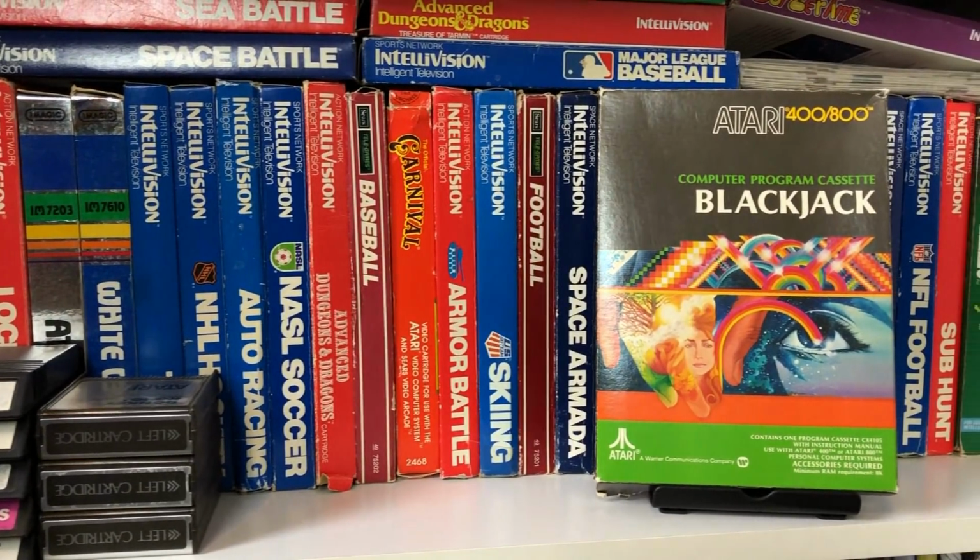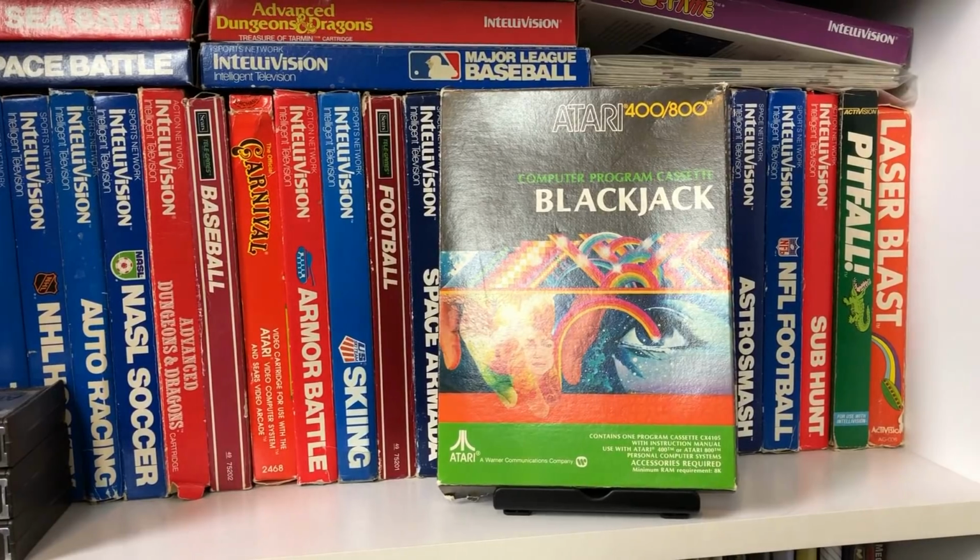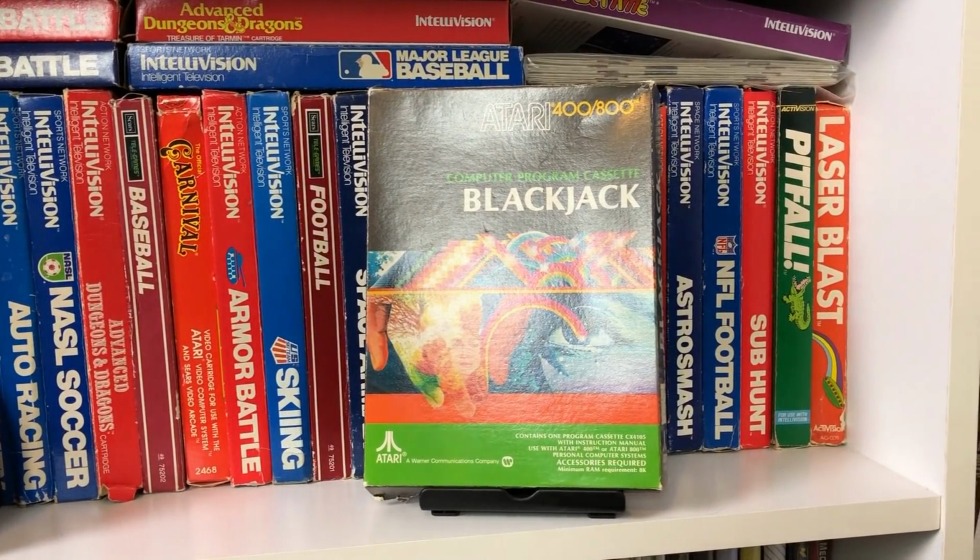Now this is cool. We have a box and manual for a copy of Blackjack for the Atari 400 and 800. It's actually one of the cassette games, and there's a cassette deck for the Atari system. I don't have that. This is one of those things that kind of sets off a scavenger hunt. You know, you're like, okay, I have this, now what do I do with it? I want the cassette now. I want the cassette player. It's going to set off a whole thing.